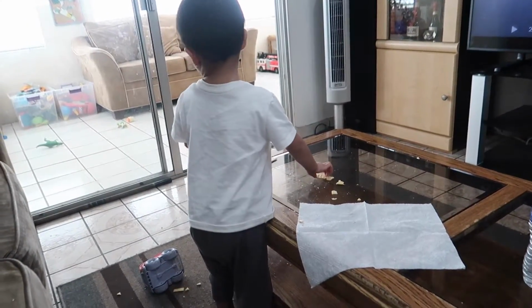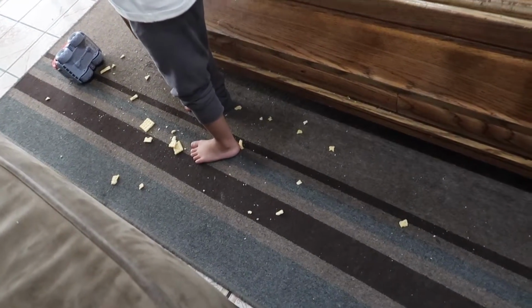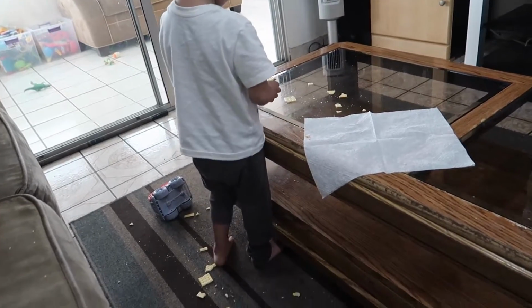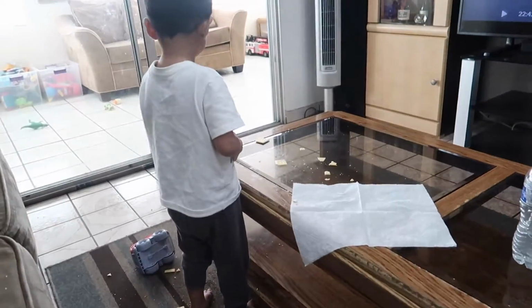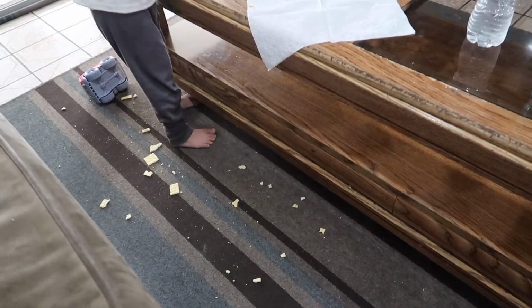And this is what it's like to have a little toddler boy that, when he's done eating his crackers, just crumbles it all up and throws it on the floor. Fun. That's gonna be fun for mama to clean. Actually, I'm gonna vacuum after he's done doing all that.